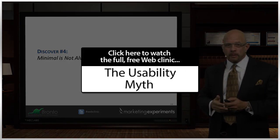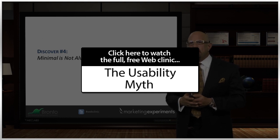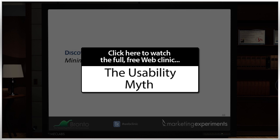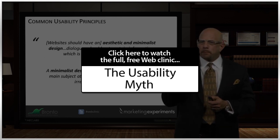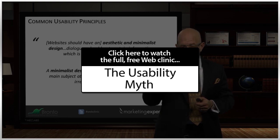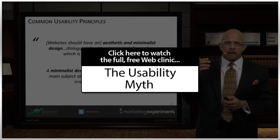Let's keep going to point 4. Because if we can get through this fourth point, I'm going to do live optimization looking at pages that you have submitted. Here's number 4. Minimal is not always optimal. Now, what are we talking about? Well, minimalism is a sort of popular aesthetic movement, and it's beautiful, and actually it's an approach that I prefer in almost everything I do and in my own taste.